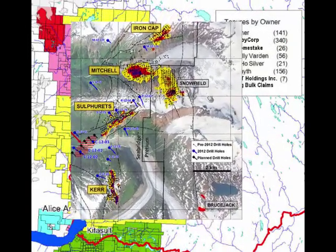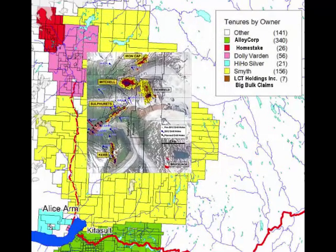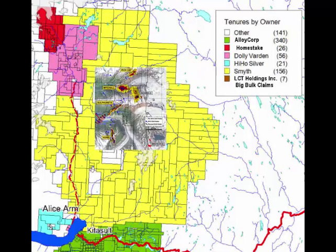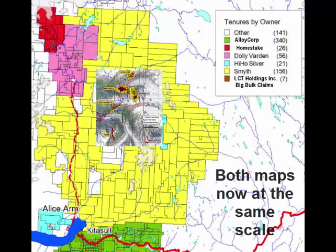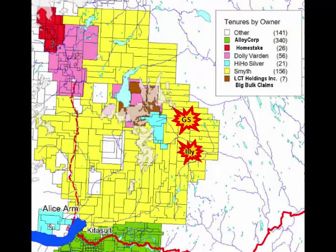The full extent of the Kerr-Sulphurets-Mitchell-Snowfield-Brucejack system is only about 1/4 of the size of the Rand Edgar Smythe Kinskuch property, which surrounds Big Bulk and hosts a number of additional epithermal and porphyry targets at Goldstream, at the mark which comes onto the map now, Illians, which has been drilled already and is permitted for further drilling, St. David, a porphyry target in the north, and Kit Gold in the west, as well as Esperanza just outside Salis Arm, to name only a few.